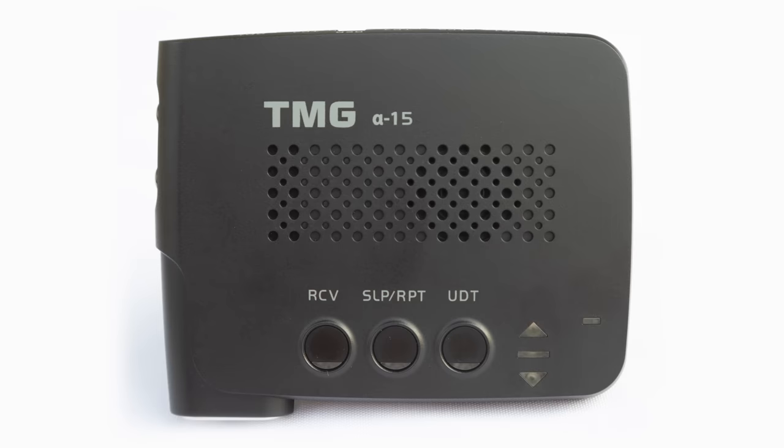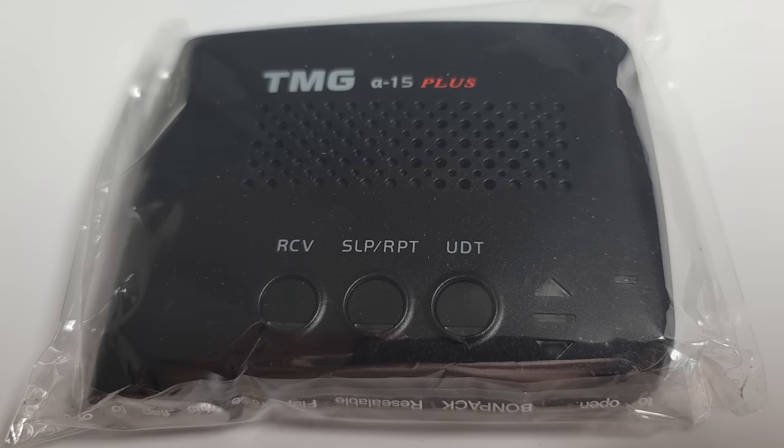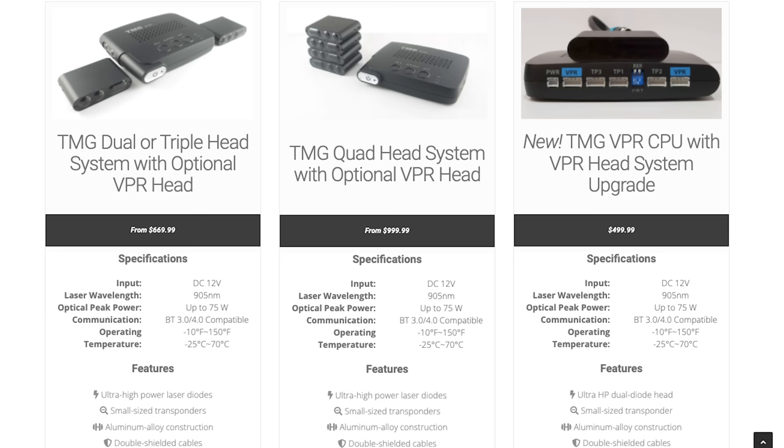And then finally, a quick look at TMG, the laser jamming system. Now, they used to have two different CPUs, a regular CPU and a VPR CPU. They've now gone away with both, and they've renamed the VPR CPU as the TMG Plus CPU. And so this is going to be simplifying TMG's lineup moving forward.